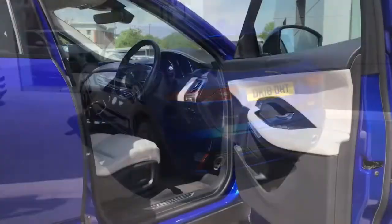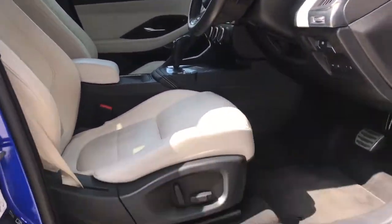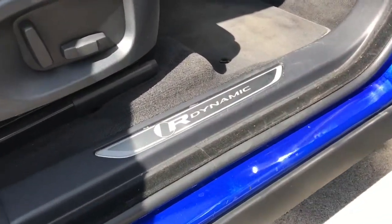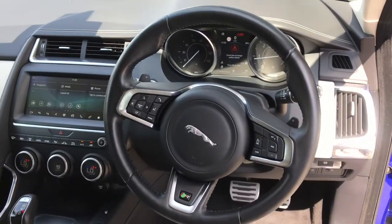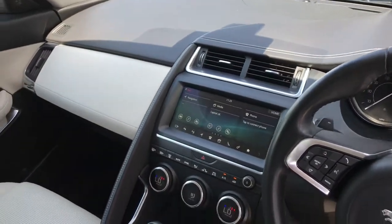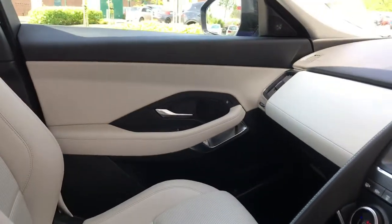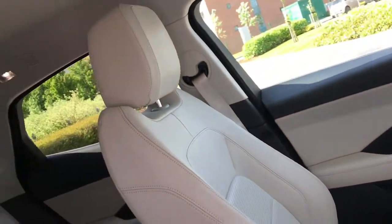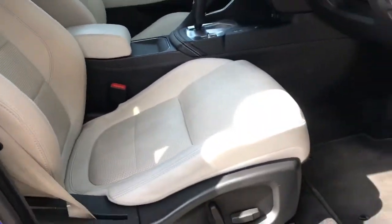Jumping inside now, and you're presented with a breathtaking light oyster leather interior, where our dynamic metal tread plates greet you upon arrival, along with the multifunctional leather steering wheel and semi-digital instrument cluster. The neatly designed centre console follows a built-in touchscreen display, along with a leather-trimmed gear selector and Jaguar 80-watt sound system, along with the fantastic light oyster leather seats, which are also heated and come with electrical adjustments.